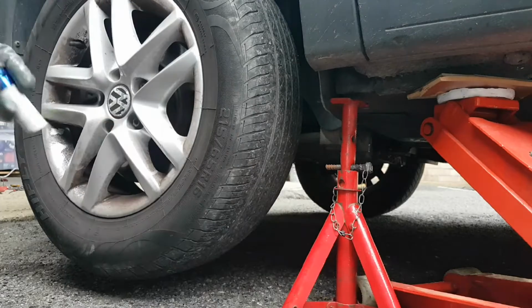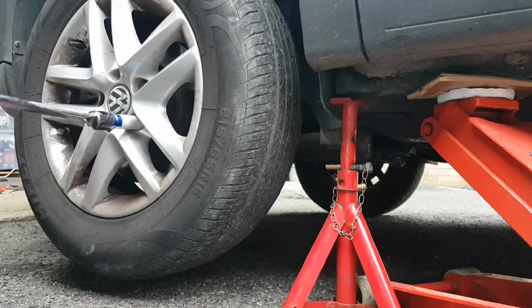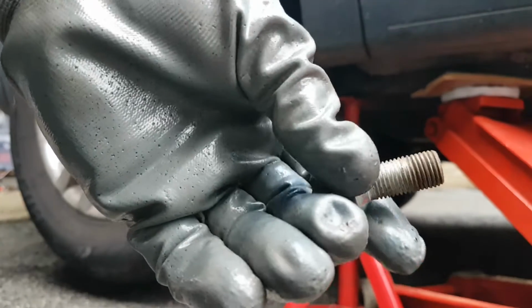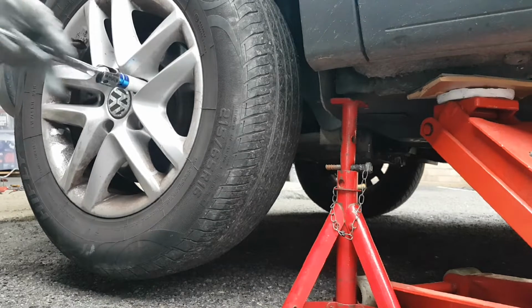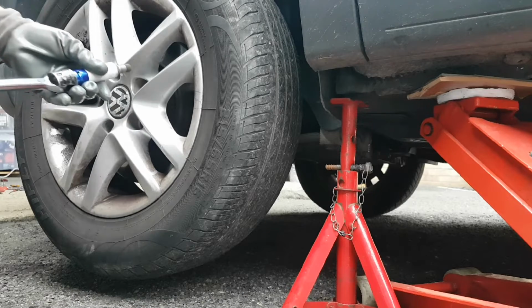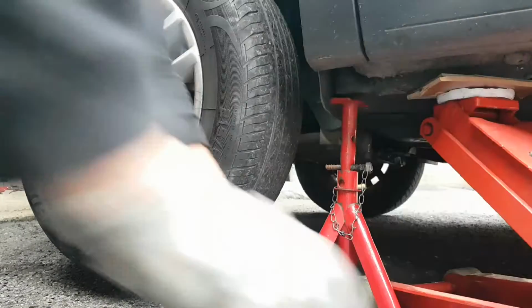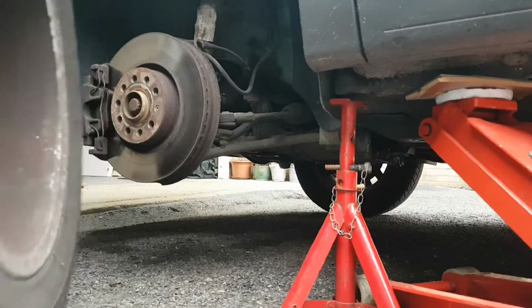Alright guys, a little bit of grease on these bolts, when they did the brakes, it would have helped. Look at these bolts. Tiny bit of grease would have made all the difference. Wow. Really? All dried out. And that is a breaker bar. Right.